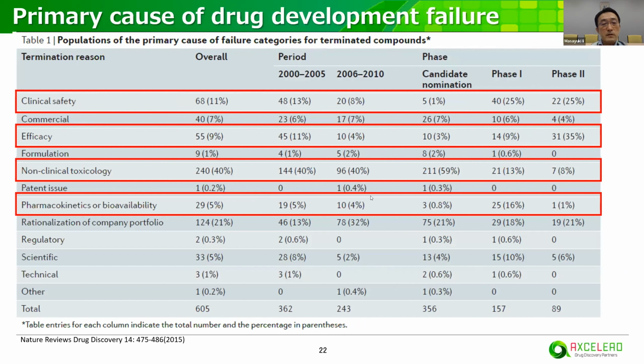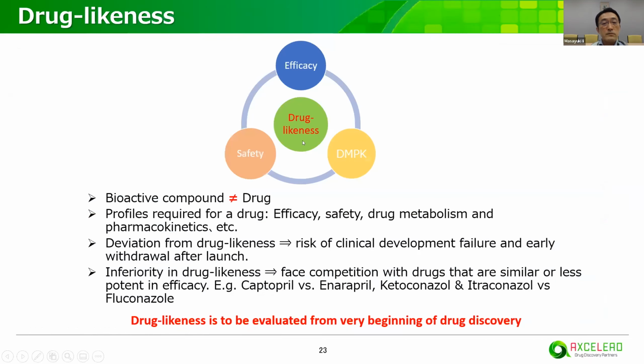There are three major causes for failure: clinical and non-clinical safety issues, especially in the non-clinical stage and phase 1 stage. In addition to safety, efficacy and pharmacokinetics and bioavailability are major causes. The major cause of efficacy failure is in phase 3. So we have to check three profiles for a good drug. We call it drug likeness: efficacy, safety, DMPK. A bioactive compound is not a drug. Efficacy, safety, and DMPK profiles are required for a drug.